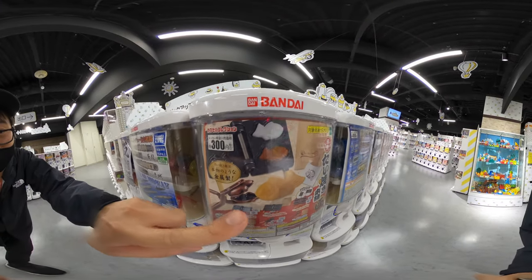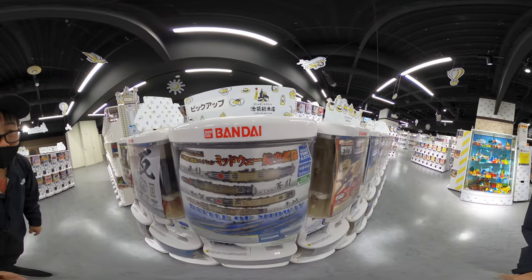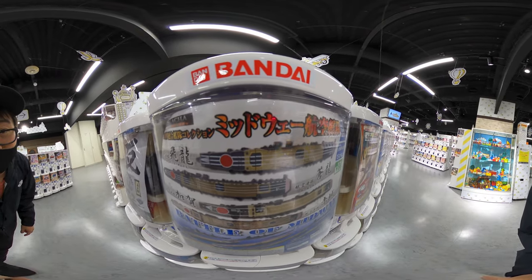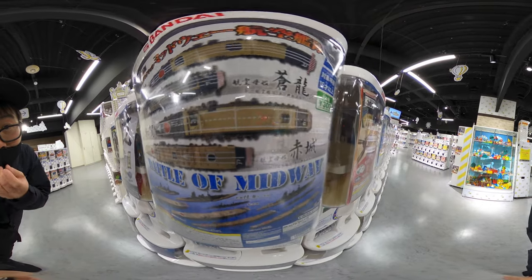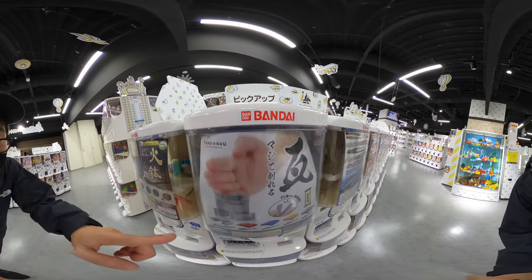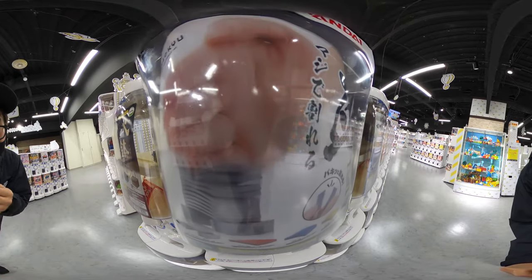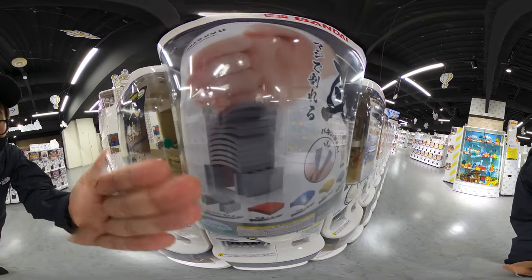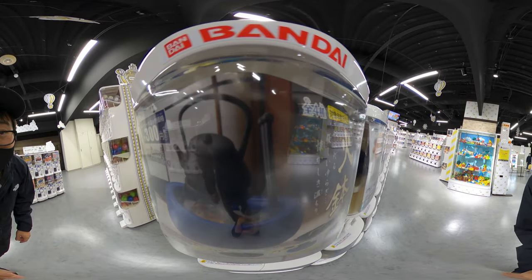Oh, here's Taiyaki set. Some World War II ships. Battle of Midway. Some history ones for history buffs. Oh, this one's really interesting. We got the karate chopping blocks. Chop. And we have a teapot.